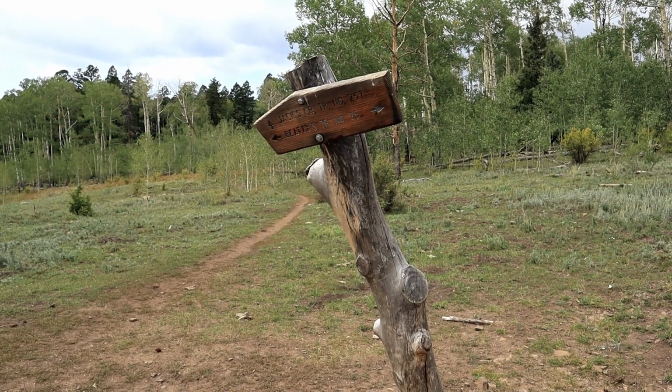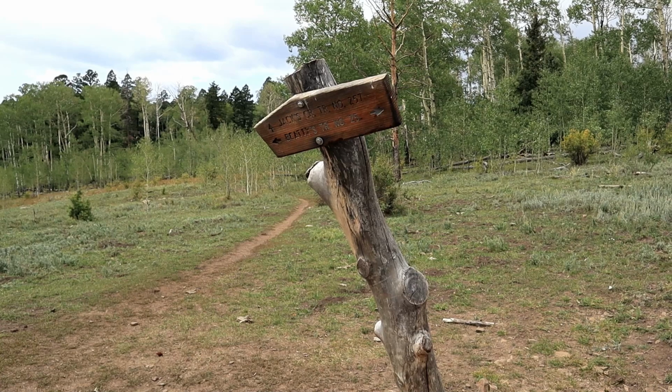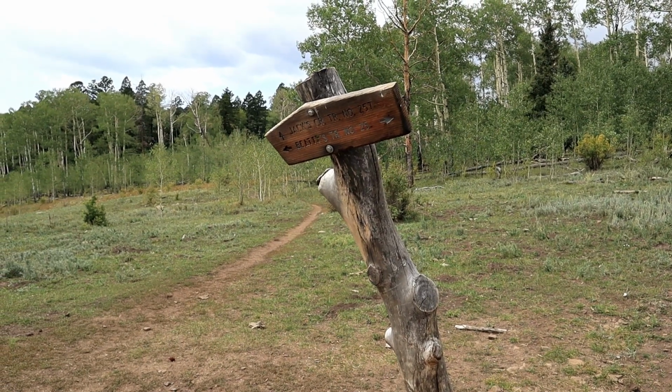Alright folks, I have made it back to familiar ground. And I know there's exactly 2 miles left.